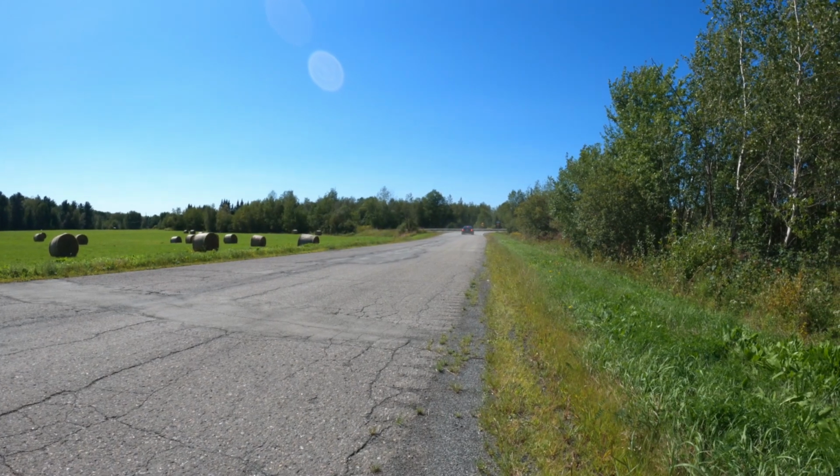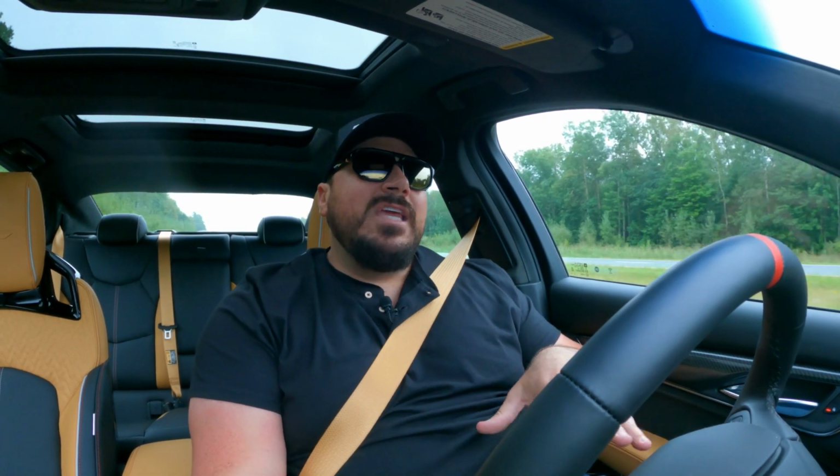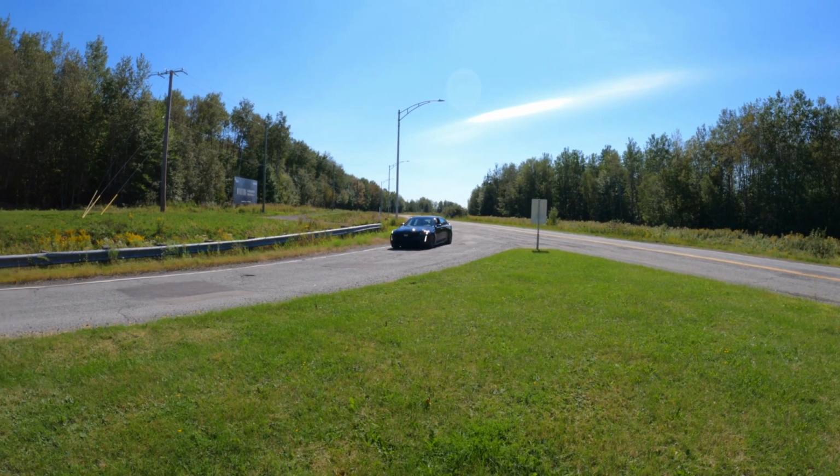It's good enough. Everything is good. I don't need to touch it. This is pretty much the experience you'll find inside of this CT5-V. Handling wise, amazing handling. Of course, this CT5-V Blackwing is only available with the rear wheel drive.